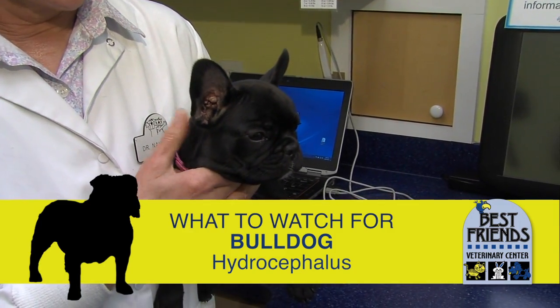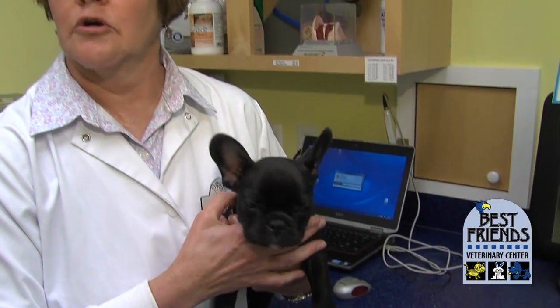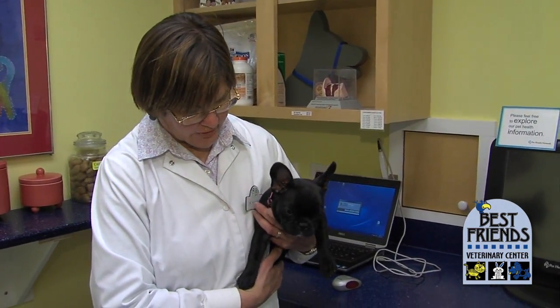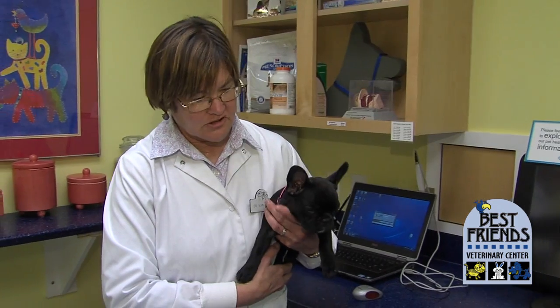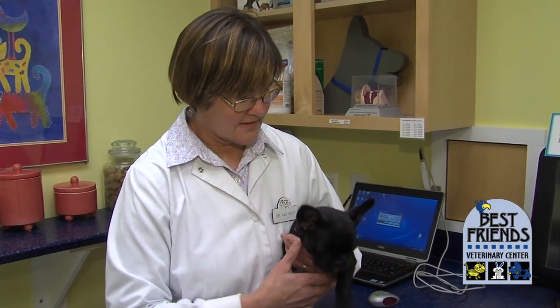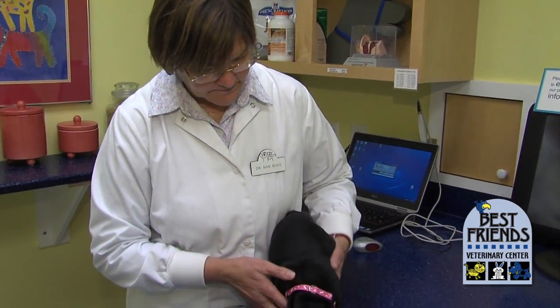So we'll be watching for that as her brain grows and her skull grows, to make sure that she doesn't have any symptoms that her brain's not working properly. That would usually be a puppy that's not learning very fast. They don't seem very smart. Sometimes they'll have seizures. So far Millie has not shown any sign of anything that serious.